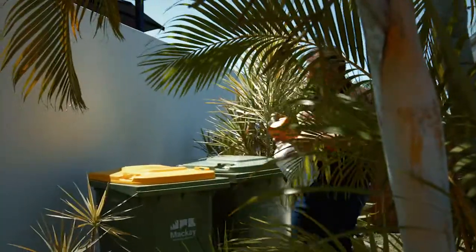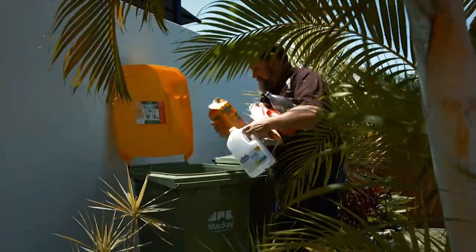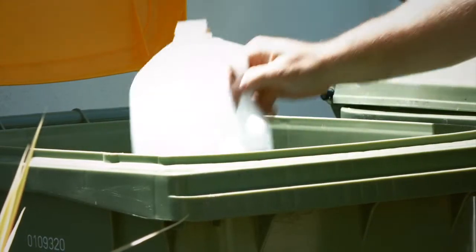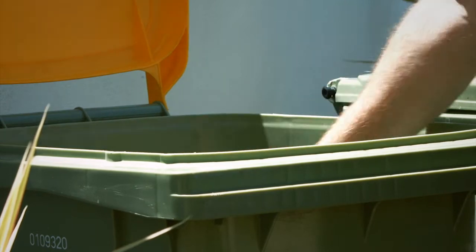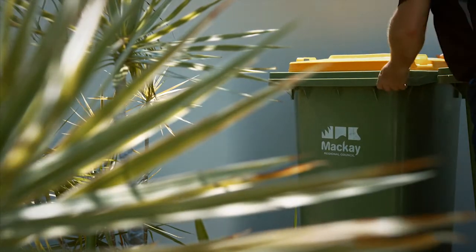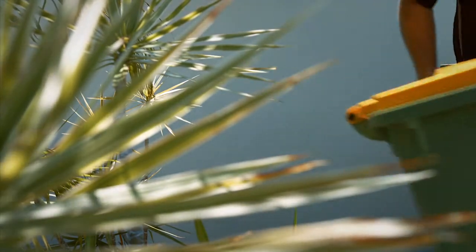Recycling is an important part of our everyday life. It helps reduce waste going to landfill, and by recycling items such as milk containers, papers, bottles and aluminium cans, we can reuse these items to make new products, saving energy and money in the process.